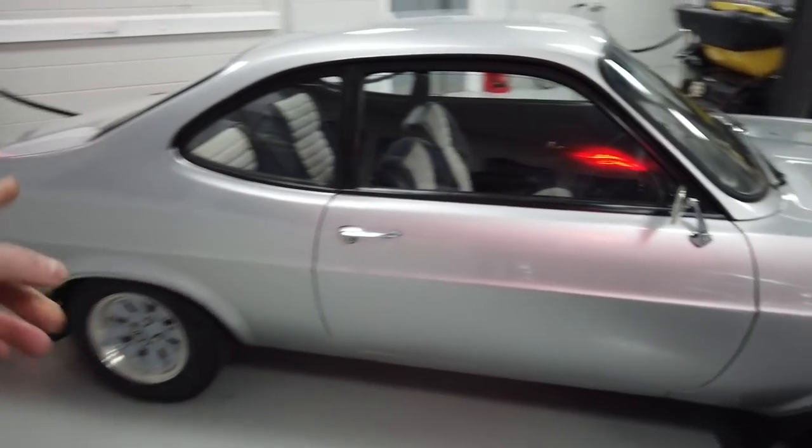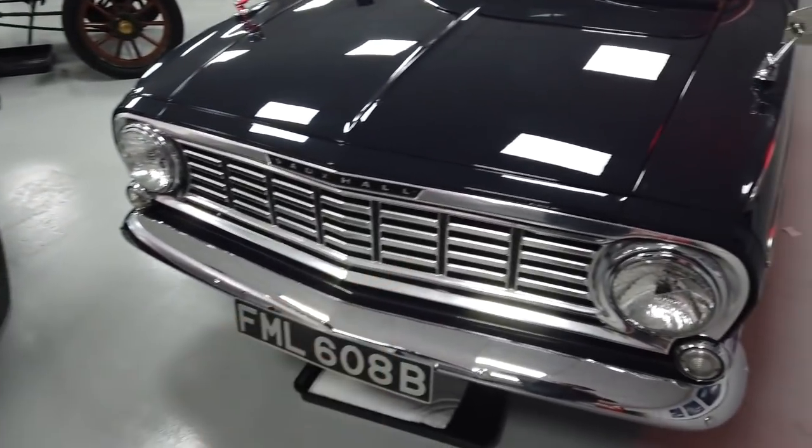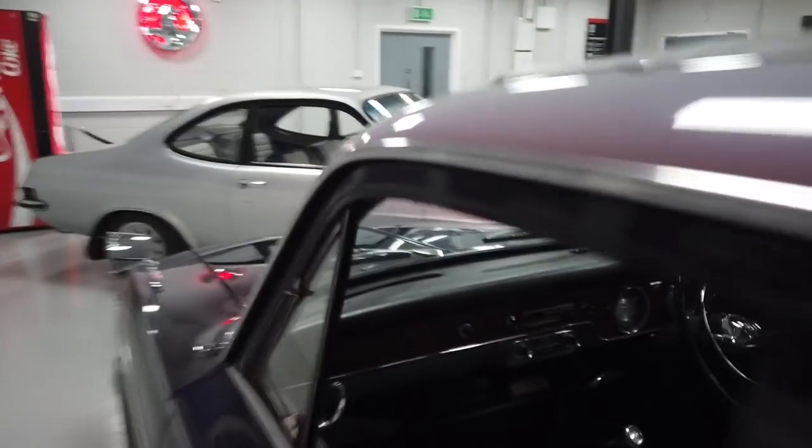I've never seen one. I've seen an FD Victor, which was beautiful. This is great. We're going to have to come back to the station wagon. Look at the massive Webasto roof on there. You open that up and you'll make a mini tornado, creating that much vortex with that.